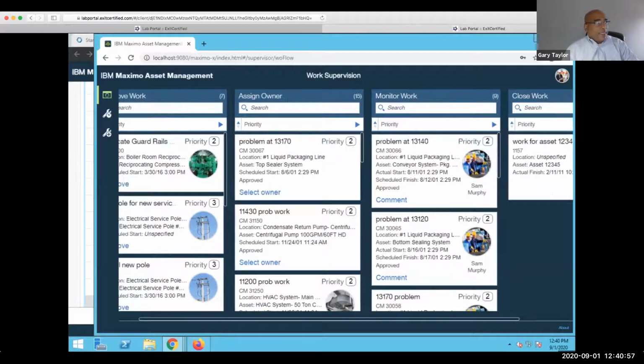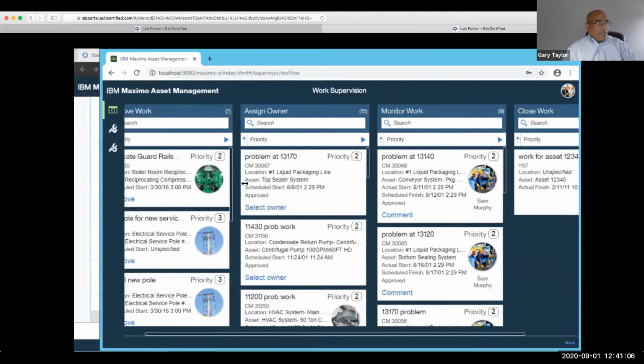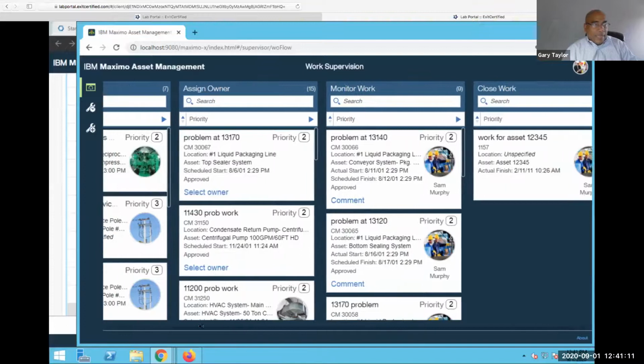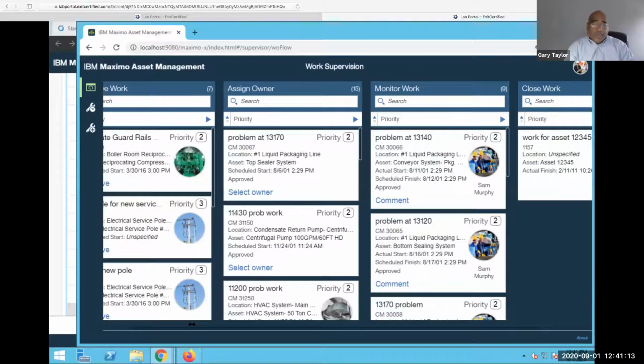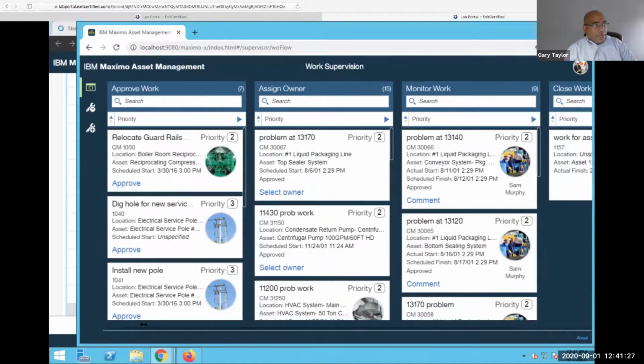I'm actually accessing this from an environment where the UI is not quite full screen. So in a regular environment, it'll be a little bit larger. This is an actual lab environment, the one you'd be able to use if you took one of our courses. When we give students the course, they have access to their own dedicated Maximo server for each student. But you see here, this is the full life cycle of work management.